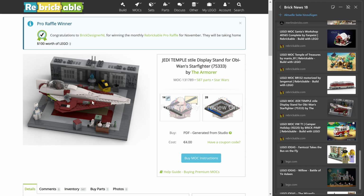Of course, you can use any of the many Jedi Starfighters that LEGO has done over the years. But I guess even some other vehicles, like the new, let's say, troop transport that they did for Star Wars Endor, I forgot the name of the set, should fit in here as well. So I think you are quite flexible. Anyway, this one here is by Mark from the Armorer. Great nickname, by the way. 587 pieces, €4, and yeah, it's great to have these stands. I think that gives so much flavor.